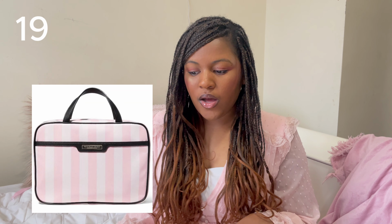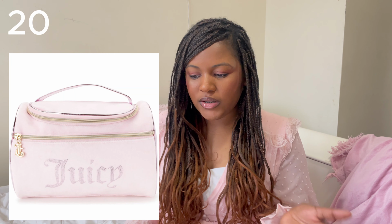Then we have the Victoria's Secret jet setter cosmetic case, basically the makeup bag, which is really pretty and it's just aesthetic and it's pink, and who doesn't love pink? Then we have the Juicy Couture cosmetic bag, so you can use it for travel or all the toiletries and stuff, and it's really pretty and it's pink and we love pink again.